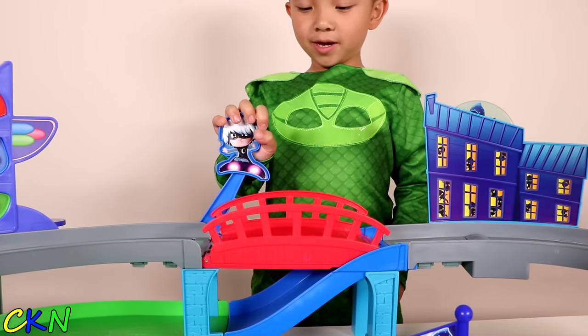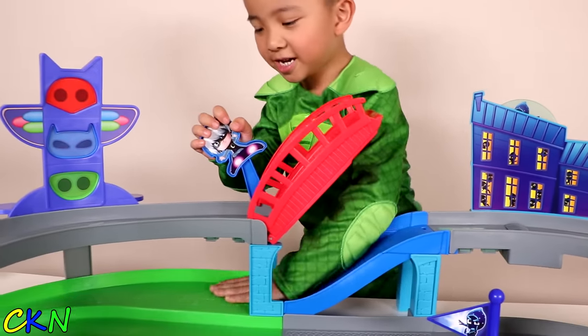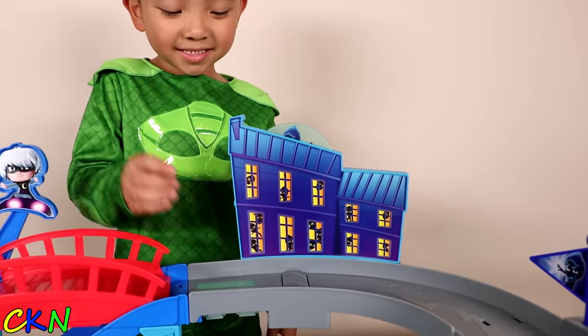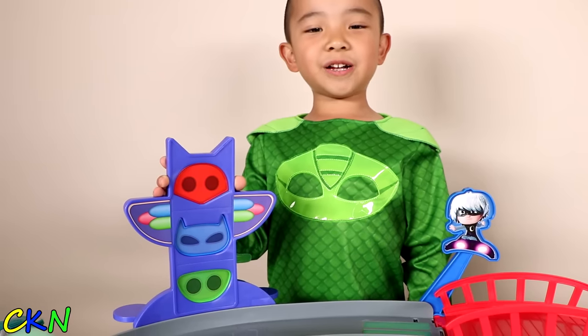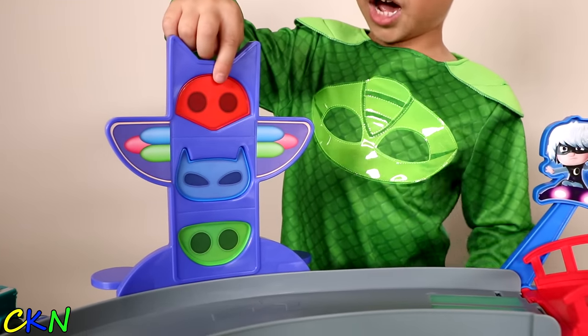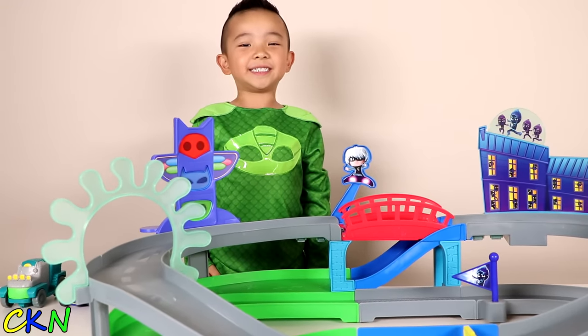Here's Luna Girl, and you can lift the bridge, and then it can go down here. When the car comes past, boom, the Night Ninja comes out. So this is the PJ Masks headquarters. Here's Owlette, Catboy, and Gekko. All right, let's test it out.